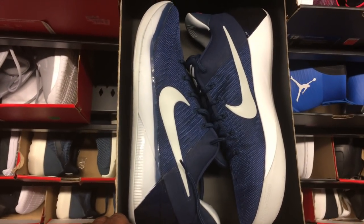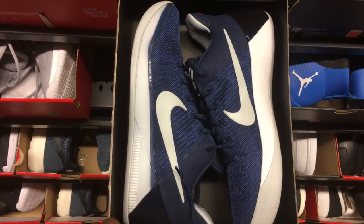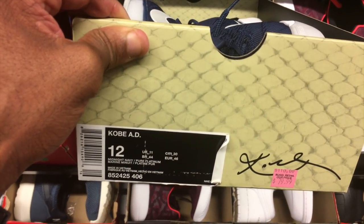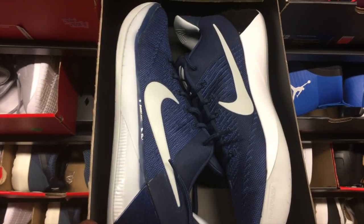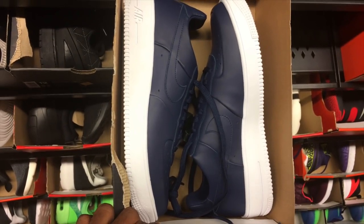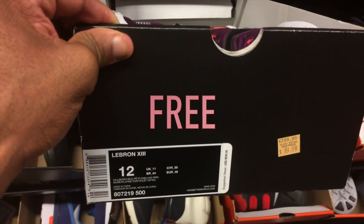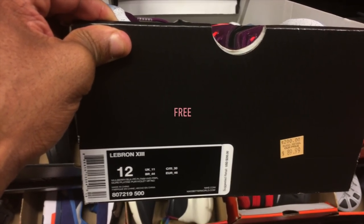Yeah, these Kobe ADs. I don't know if y'all saw my previous video. I'm not even sure it's going to be up before this one, but I'm hoping these come in a different colorway. But they got them here for $80 with minus 20% off. Not a bad price, man. I think it's a dope balling shoe. You got these Air Force Ones Ultra Leather, all blue joints, white outsole. LeBron 13s, man.